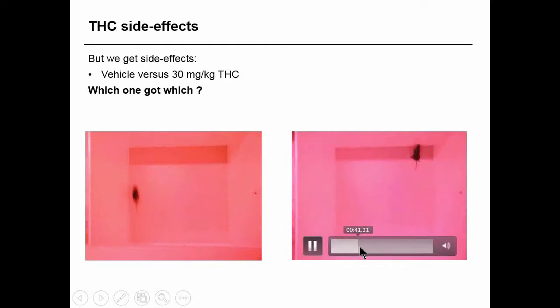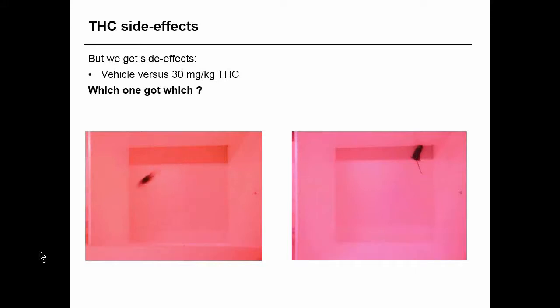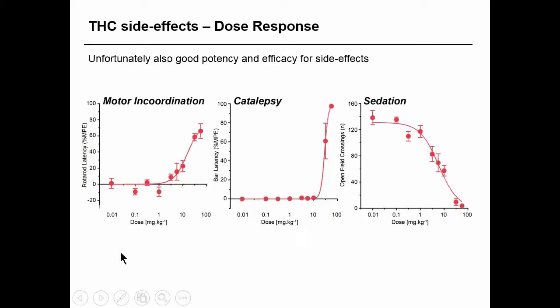And if we go to 41 seconds, so he's moved over there, 1.5 minutes. I think you get the idea. I better do this because it crashes sometimes. Okay, so they're getting side effects.